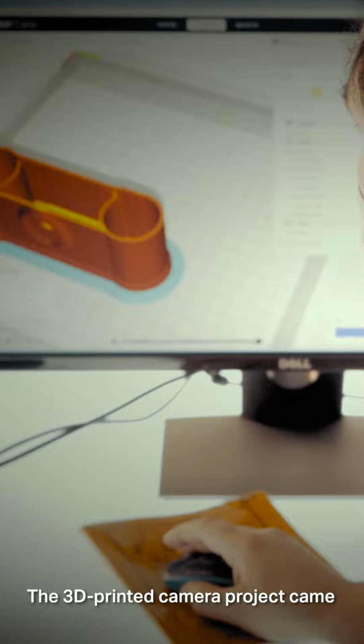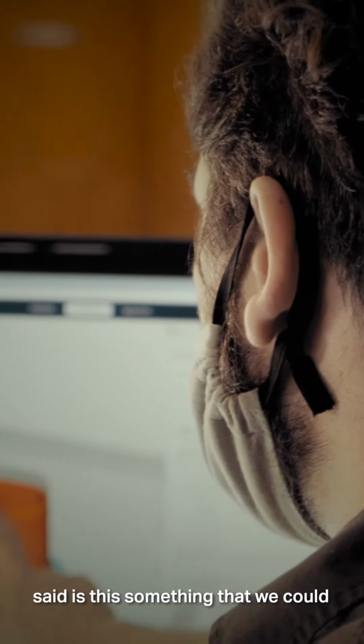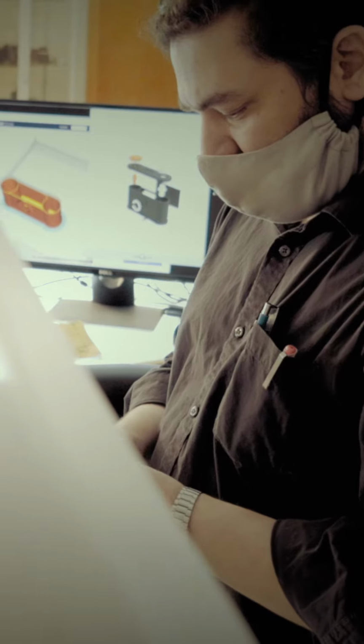The 3D printed camera project came directly from the PA/PR department. The faculty in that department said, is this something we could do? And yeah, we were thrilled. This is exactly something we could do. We would love to help out in a project like this.